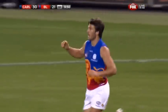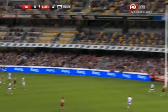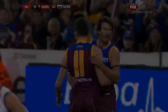That's not a bad effort. That is better than not bad. Bewick delivers. Hits the deck. Bewick to his own advantage. Snaps around the body. Crowd want it. He wants it. They get it. Pushes it out in front of Zorko.